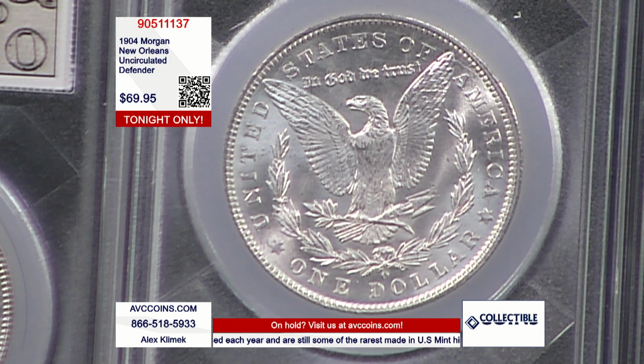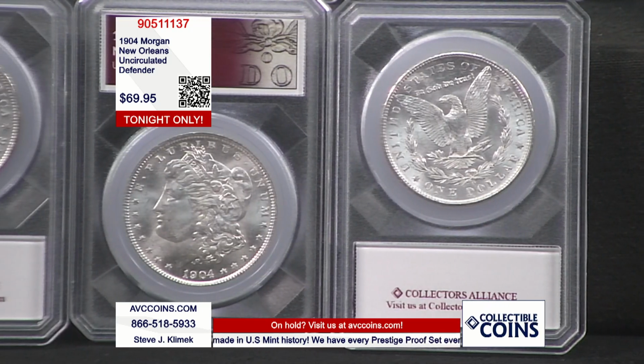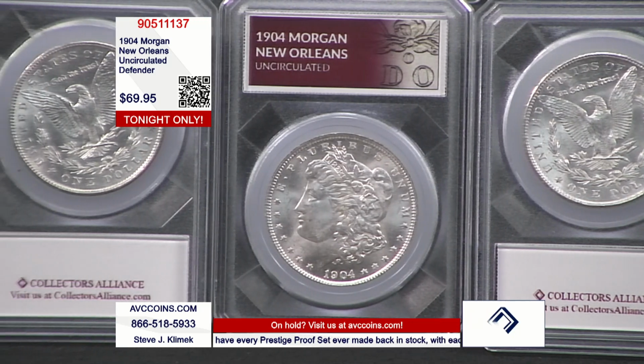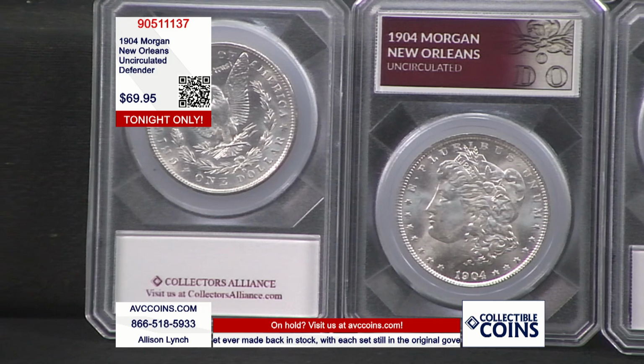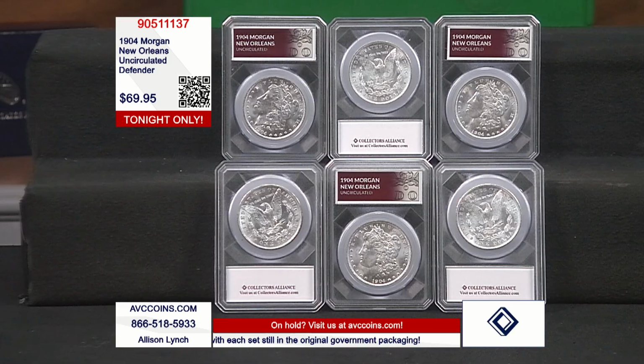But again, uncirculated tonight, everybody. Look at how gorgeous that coin is. The word defender in the graphic, that's just referring to the style of packaging. We've had a lot of people that love this. It's a little bit more of a jazzed up capsule. Our graphics department makes that beautiful label. They all match, so all the Morgans from New Orleans all match.